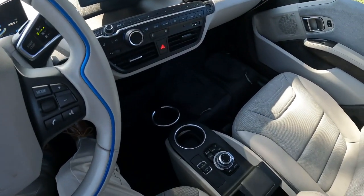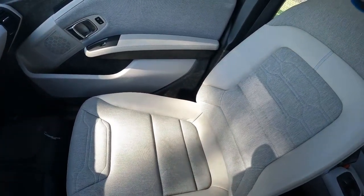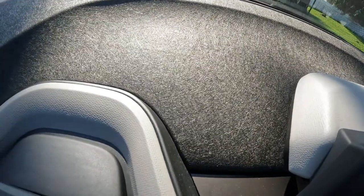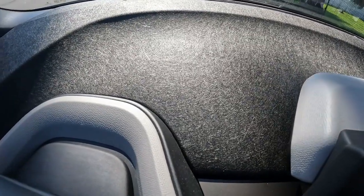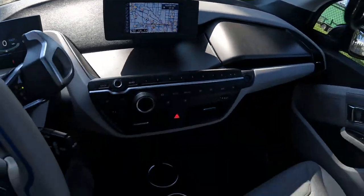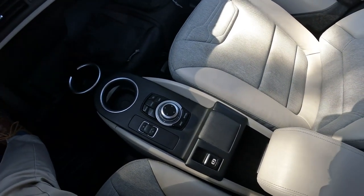This was not cheap by any means. When this was brand new, this was probably close to $50,000. Really has a nice, beautiful interior. BMW uses recyclable materials. Like you can see this material here, I think it was recycled. It's supposed to be fully biodegradable when one day it ends up in a landfill, just to limit the effects on the environment, which is smart with an EV.